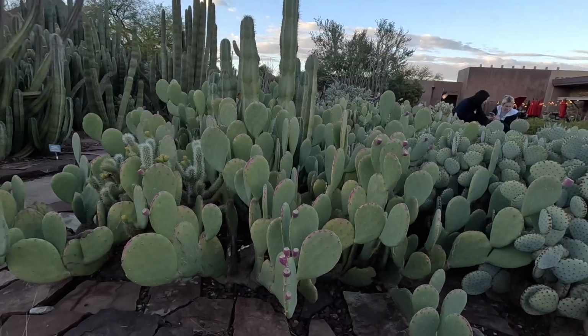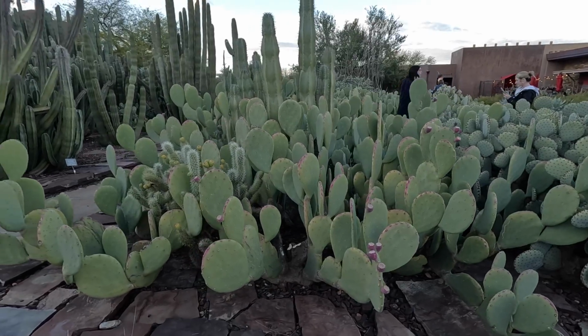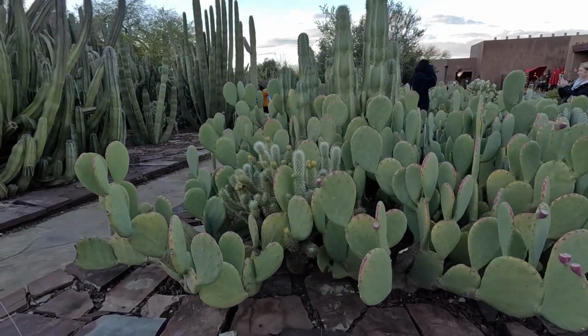What are tunas? Tunas are prickly pear fruit. So we eat those. You do? Yeah. They're very sweet. What do you make it with? We usually just take it off and then we just peel it and then just eat it like that. Or some people like to cook it and make it into marmalade.